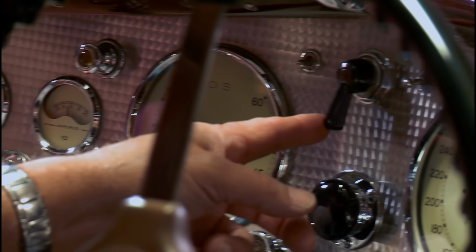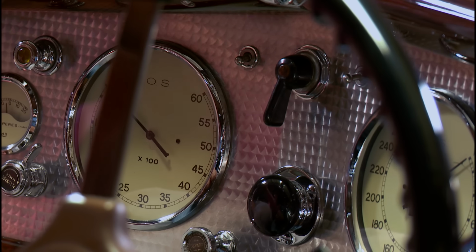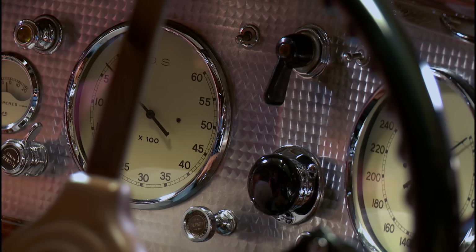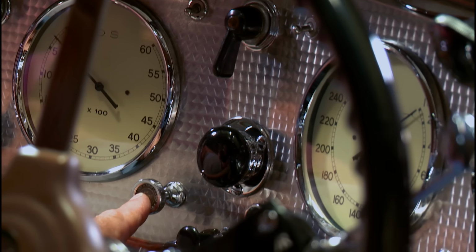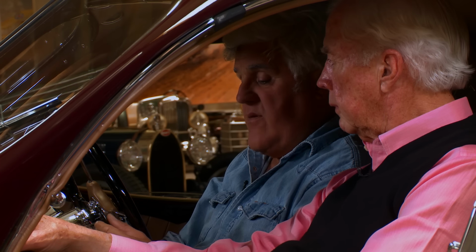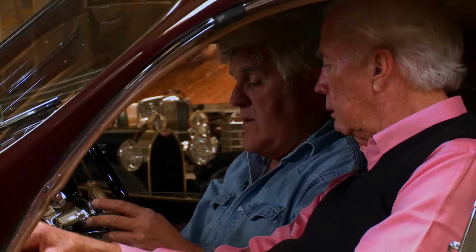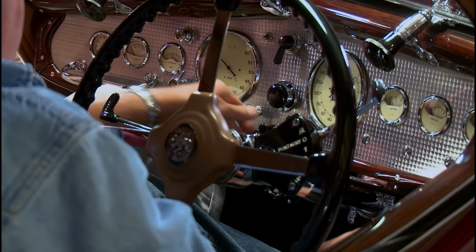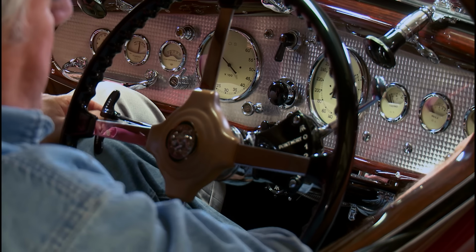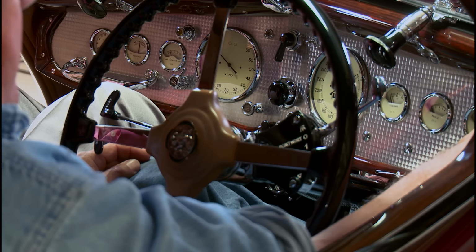This is what, for trafficators? That's for the windscreen. Windshield wipers. Windshield wipers, okay. This is? That's the ignition. Right. This is the choke. Choke. Fuel pump. Yep. And this is what? Your lights, high and low beam, whatnot? Yeah. Okay. Turn on the fuel pump. Hit the starter.